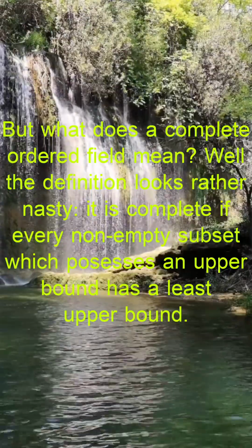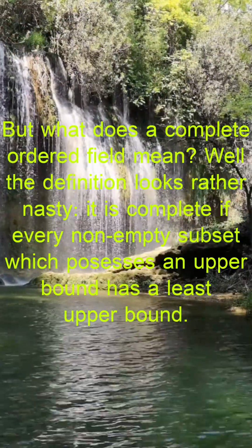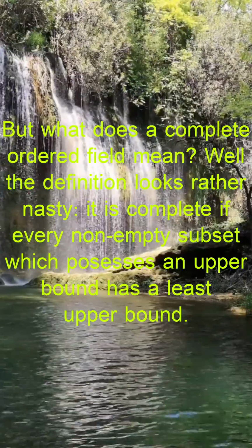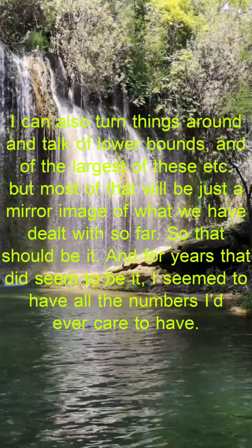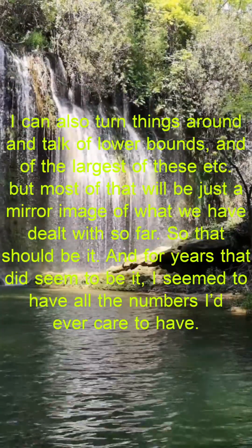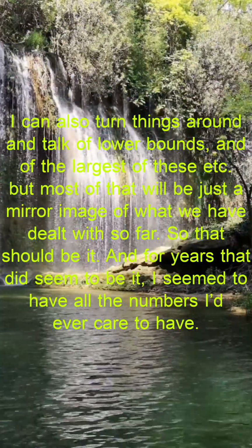But what does a complete ordered field mean? Well, the definition looks rather nasty. It is complete if every non-empty subset which possesses an upper bound has a least upper bound. I can also turn things around and talk of lower bounds, and of the largest of these, etc., but most of that will be just a mirror image of what we have dealt with so far. So that should be it.